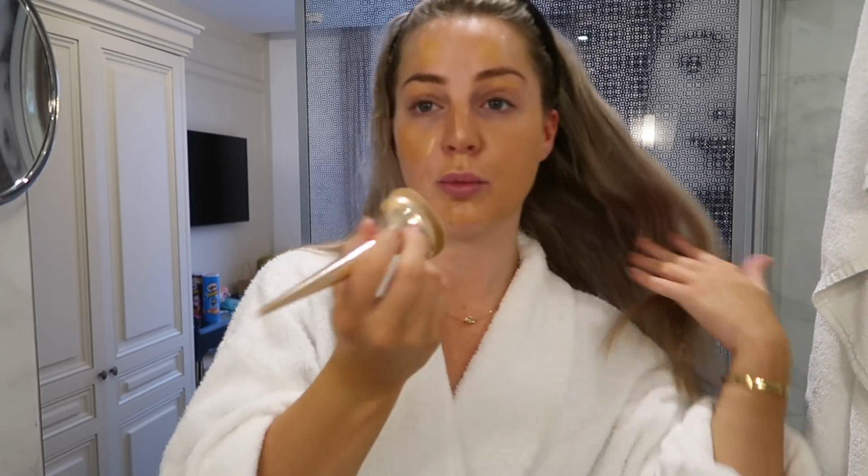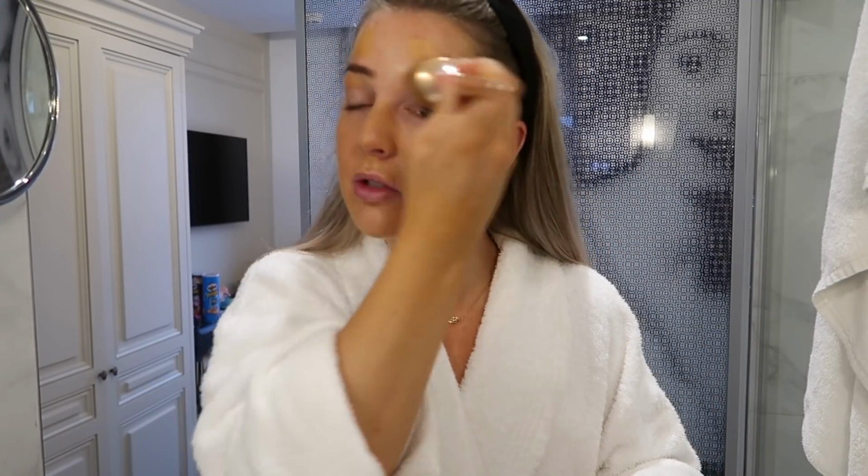So I've literally just gone in with the Charlotte Tilbury Flawless Filter. I use this product every day. Oh, I did put a primer on before and obviously moisturised. But yeah, I always use the Charlotte Tilbury Flawless Filter. It's literally life-changing. And then I just spread it out.